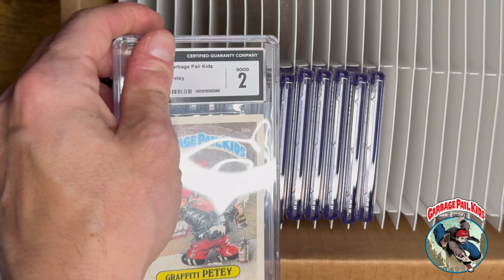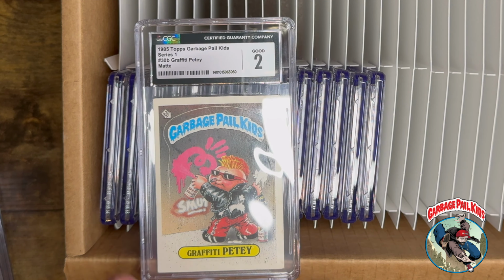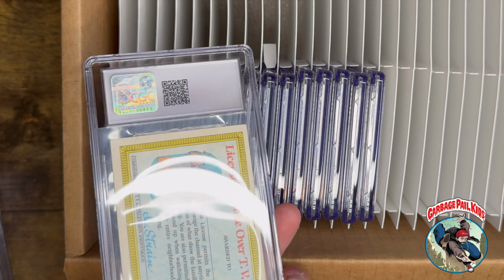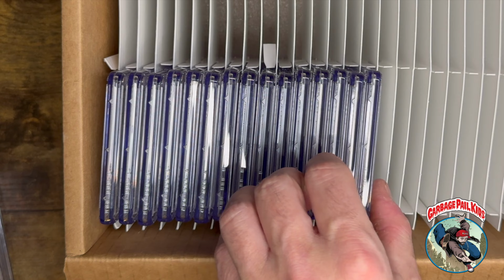Oh my God. His counterpart, Graffiti Petey, which is the better card in my opinion, came back at good, a 2. That is terrible. You can see on the top right-hand portion of the card, there is some dirt also on the bottom portion as well. Unfortunately, these are two of my favorite cards from Series 1, but definitely going to try to upgrade those.